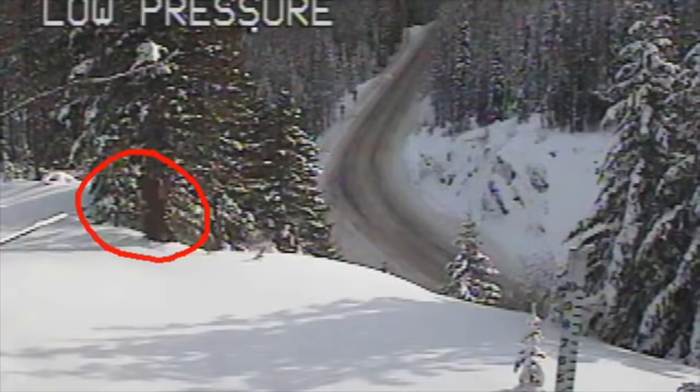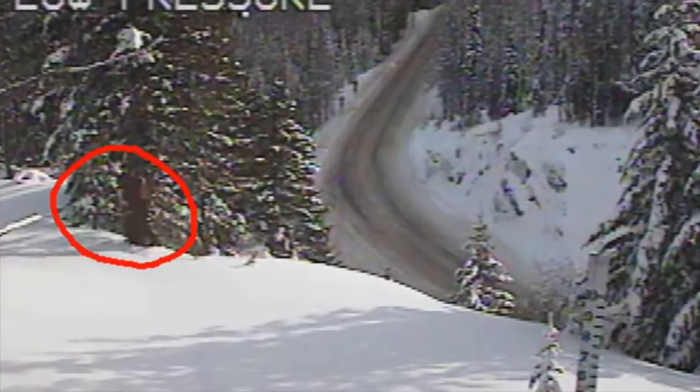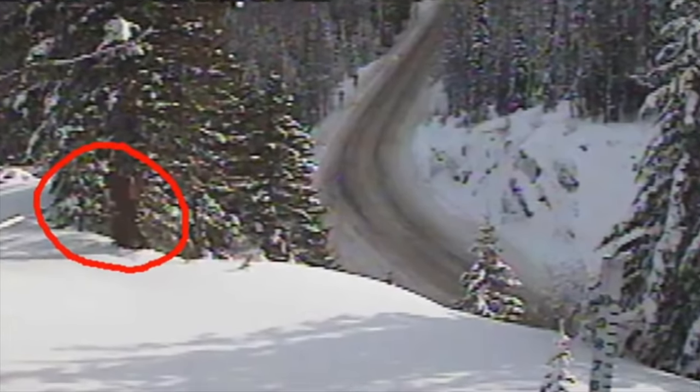I've never been up to the camera. There have been items put in front of cameras by locals in the area for 15 plus years. Just happened to notice this the other day when I was going to give a road conditions update on the pass. Then this happened." They also said that it wasn't photoshopped.